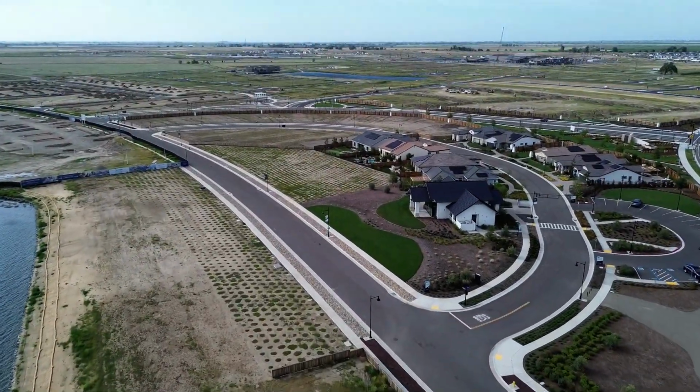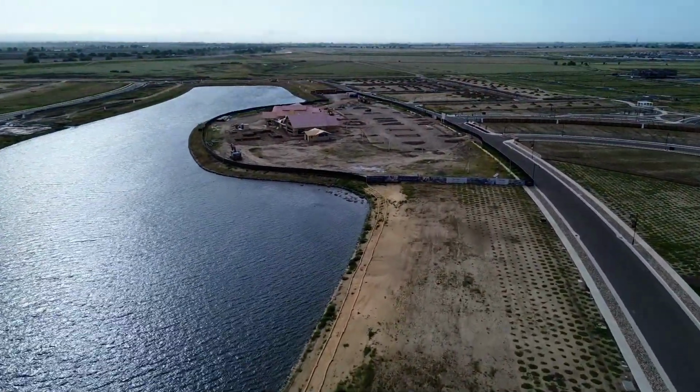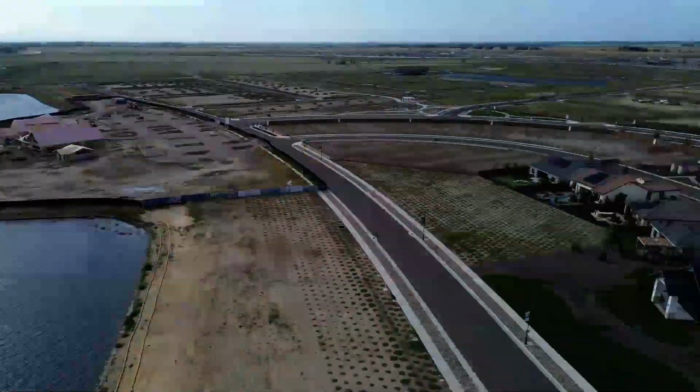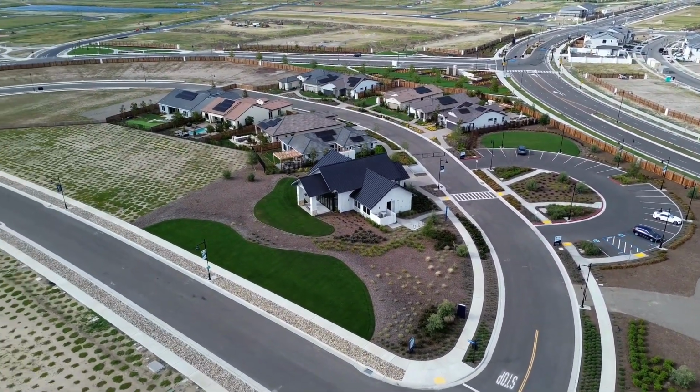What we want to do is show you guys the land, all the development, the potential development, and all that good stuff. But anyways, that's pretty much it for the drone footage.